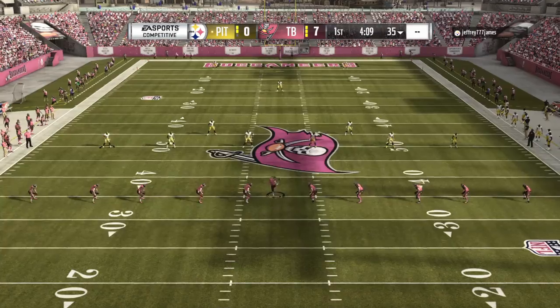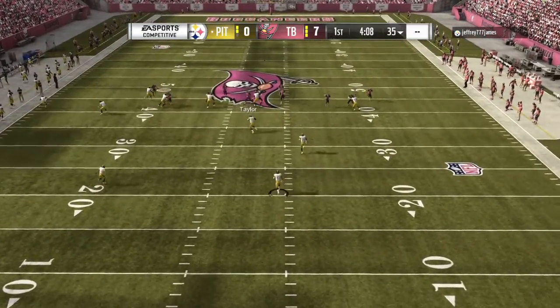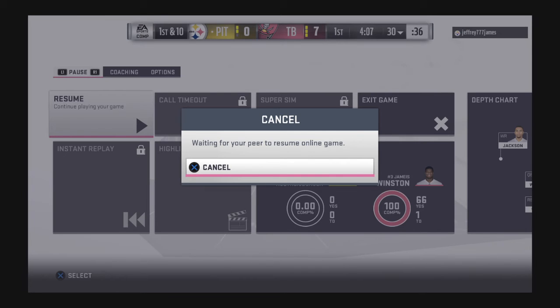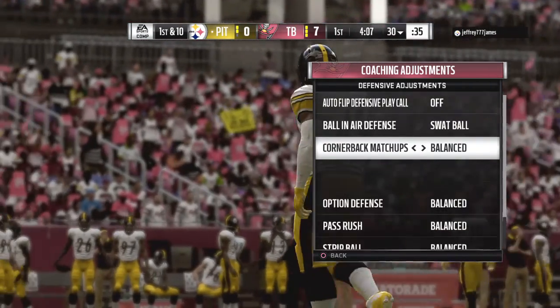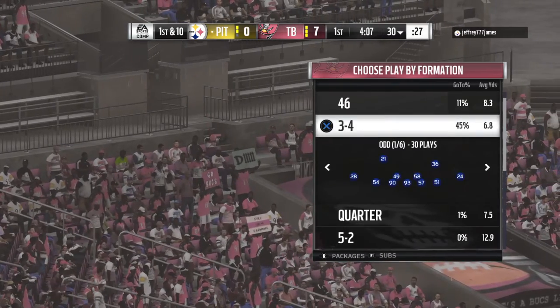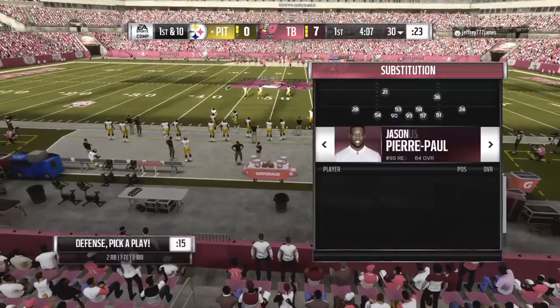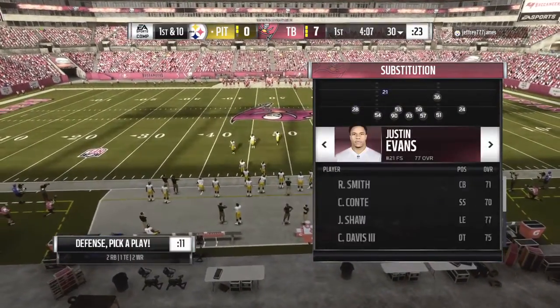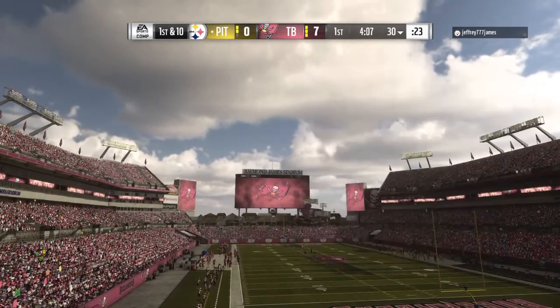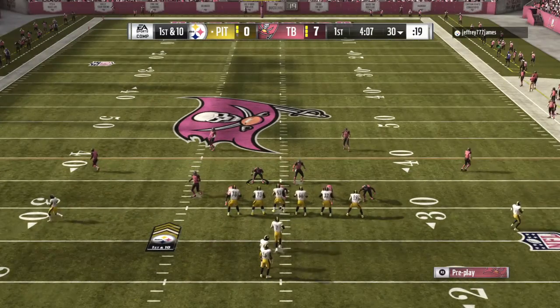Out as the kickoff unit as they run up and send this one away. This will be taken very short. And a nice return sets him up pretty good here at the 30-yard line. Big Ben and the Steelers with a 1st and 10 right at the 30.